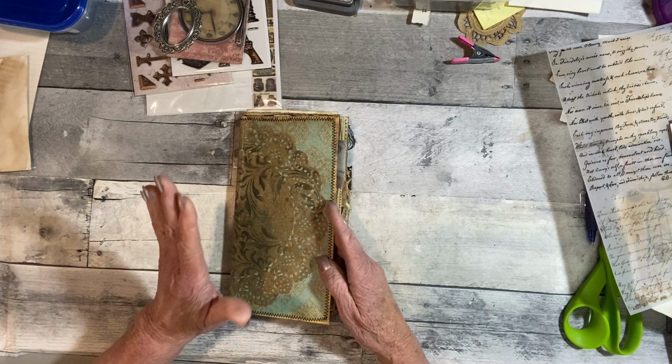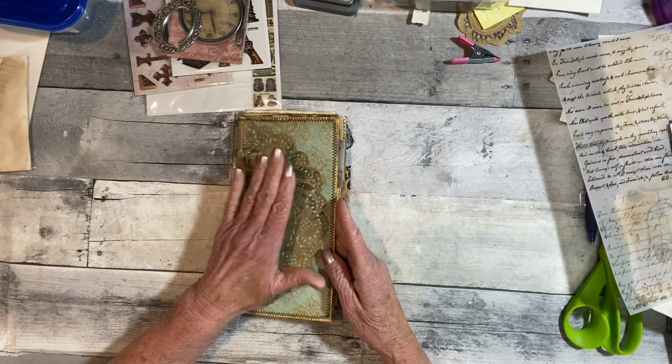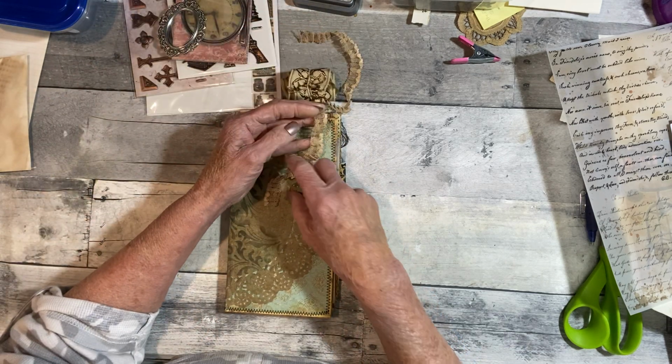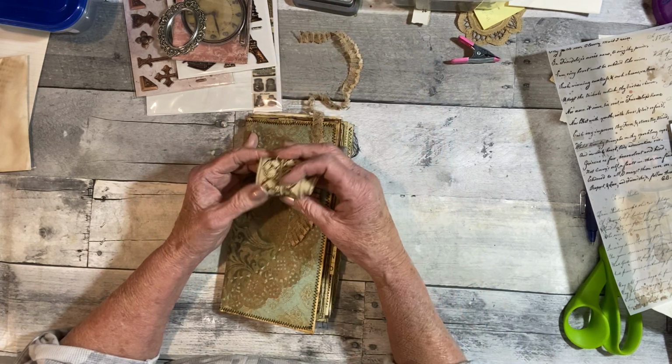Okay, so the front cover, I'm still not sure what I want to do yet with the front. I pulled out some of this color lace, and I have this.